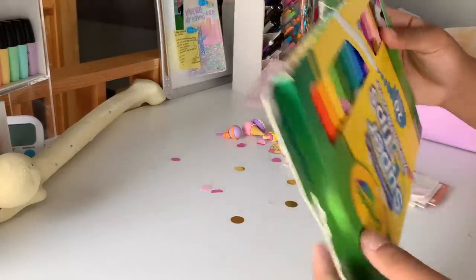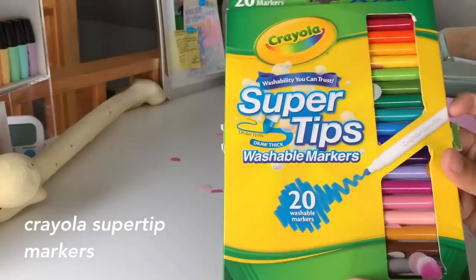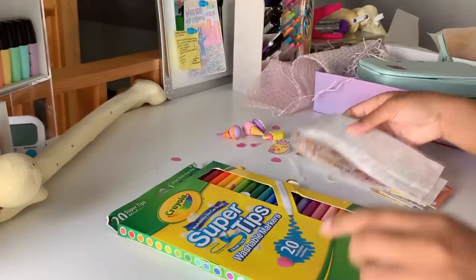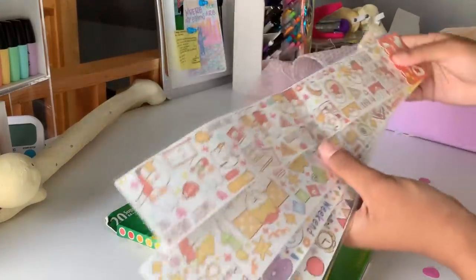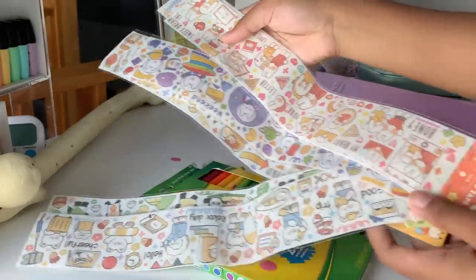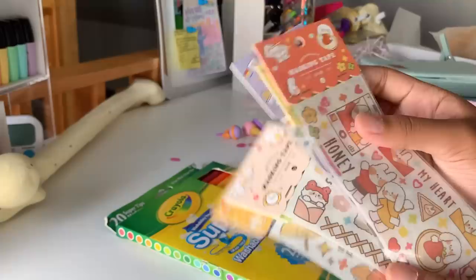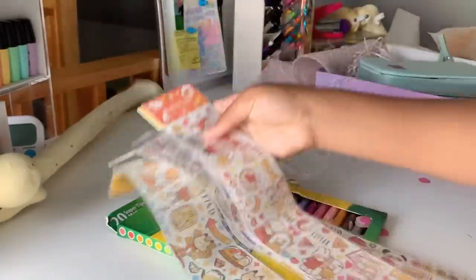So next up out of the bunch, we have this Crayola Super Tip washable marker 20 pack. I've actually never owned Crayola Super Tips and I've always wanted them, so it's very convenient that they had it there. And I also have these four sets of masking tape. It's just these really cute designs in the form of masking tape, so I plan on cutting out some of the designs to put wherever I choose in my journal.